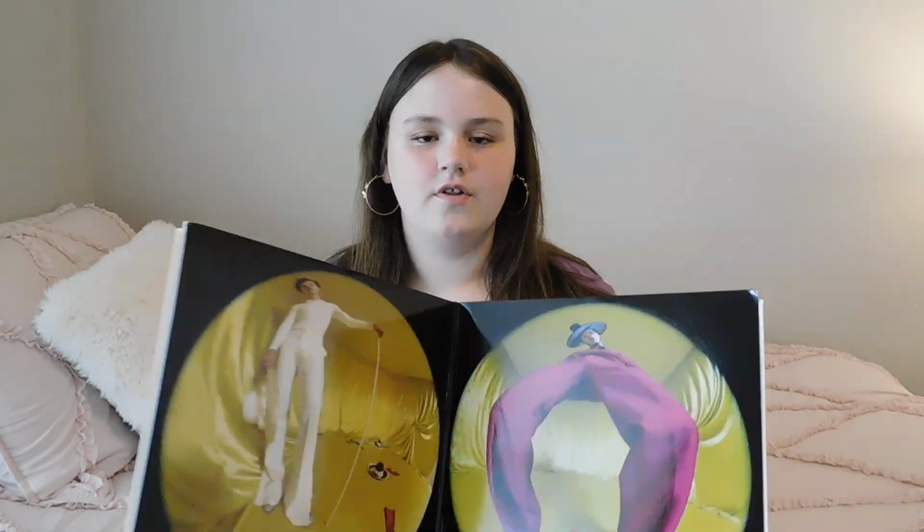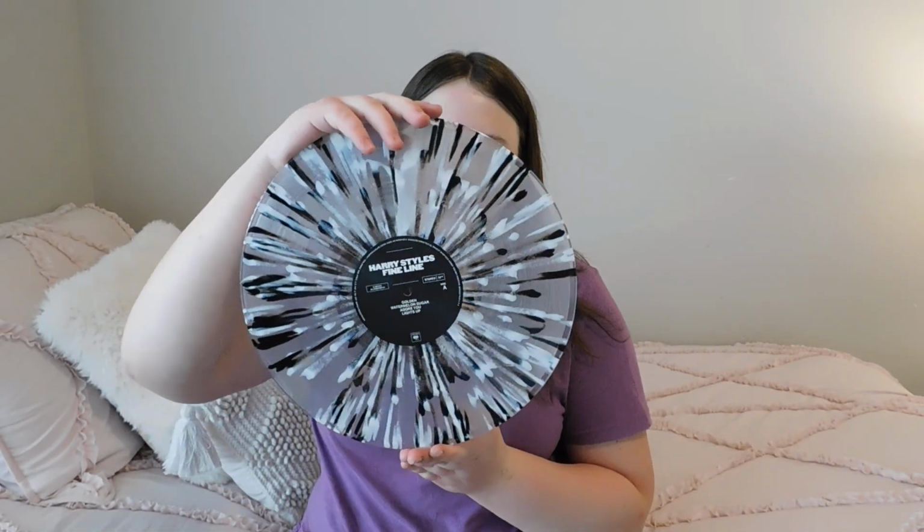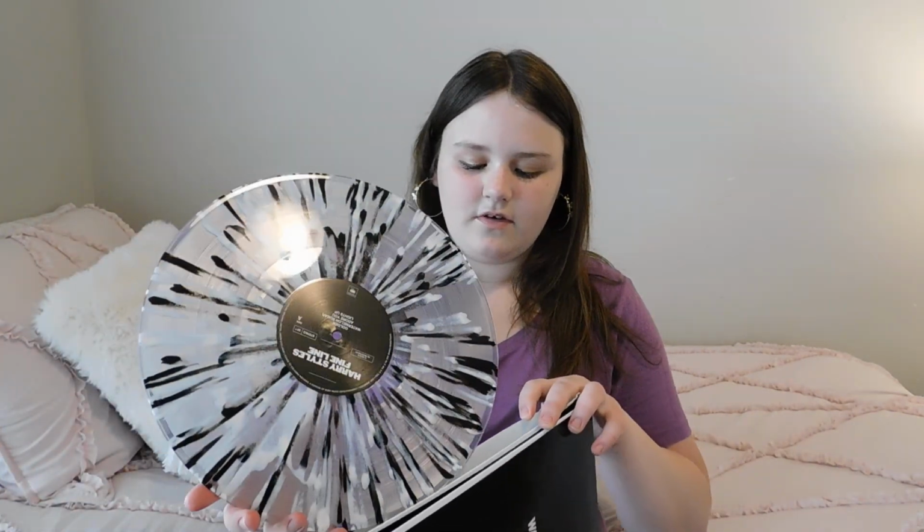Next up, I have Fine Line by one of my favorite artists, Harry Styles. This is a gatefold, also a Target edition, and I love this album. This is pressed on a splatter vinyl that is clear with black and white. It's so pretty. I think it just really complements the album well. My favorite songs on this are Cherry, Falling, and oh my gosh, it's hard, probably Lights Up.